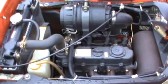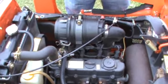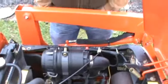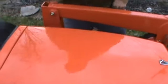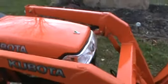This is powered by a Kubota D902E three-cylinder diesel engine. They're easy on fuel. They got good power. This thing was dealer serviced. I mean, it is in nice shape. No oil leaks or anything we've found in any way. Not welded, busted up. All the lights work. Sheet metal's nice. Front cowling's very nice.